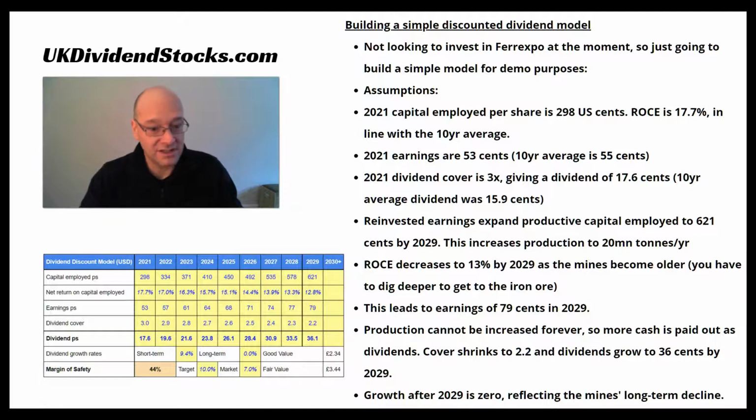Then what happens is most of the earnings aren't paid out as a dividend because dividend cover is 3. So those earnings get reinvested back into the business. They fund more trucks, more excavators, more equipment, conveyor belts, whatever, to increase production. So then next year, the capital employed goes up from about 300 cents to 334 cents.